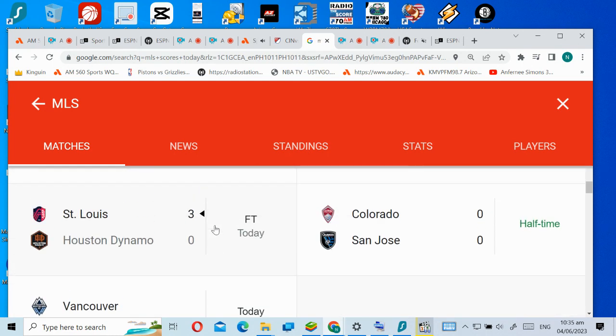DC United with a 2-1 victory over Miami. Christian Benteke with a 90th minute goal that ends up being the game winner, because Miami pulled one back in stoppage time. Cincinnati 1, Chicago 0. Lucho Acosta gets the goal for top of the table Cincinnati.